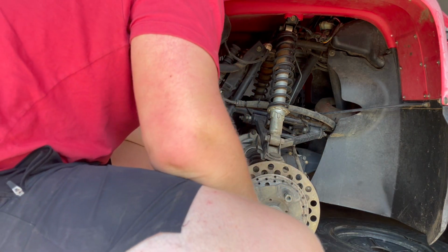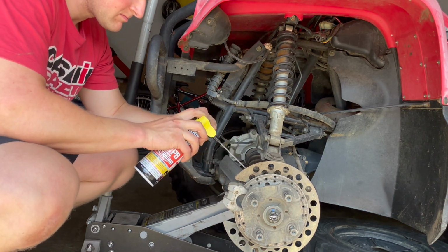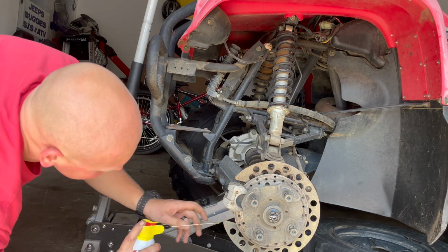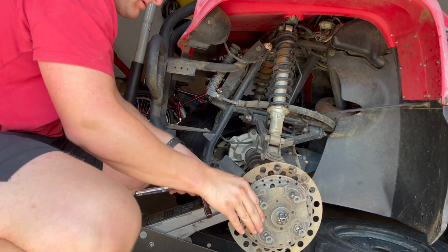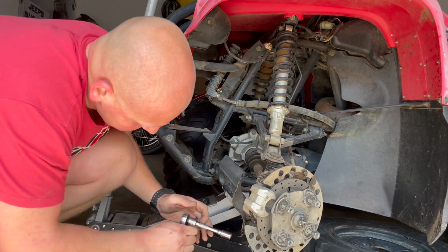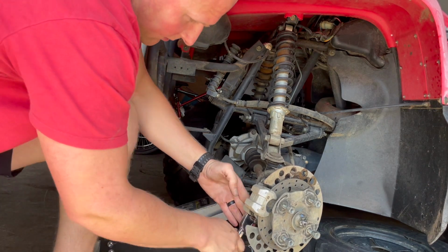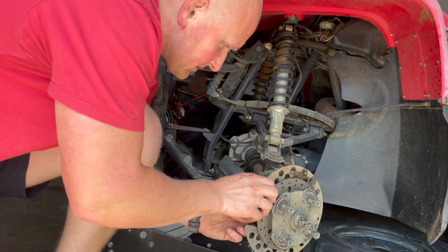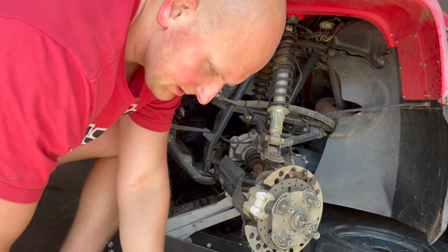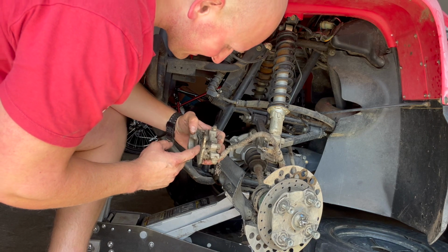Get this brake line out of the way, and we'll put a little bit of Blaster in here. Alright. One. There should be another one right down about here. Take this extension off, since it's hitting this guard. Alright, cool. Both caliper bolts are loose. Get this thing out of the way. I'm surprised how easy those came off. Look at this. Nothing. Just metal and metal. That's crazy.